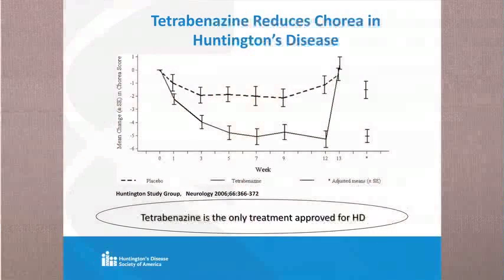In Huntington's disease, this has been a very hot area of research. Recently, tetrabenazine was approved in the United States for the treatment of chorea in Huntington's disease. This slide shows individuals randomized to tetrabenazine, escalating doses as needed, versus a placebo sugar pill group. And you can see that the individuals in the dashed line who received placebo really had no benefit in terms of chorea.